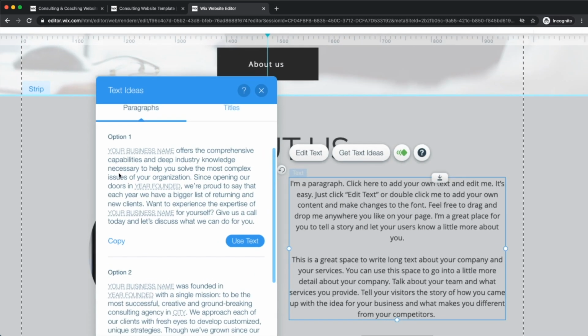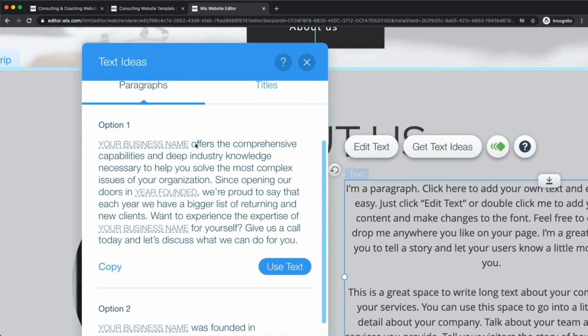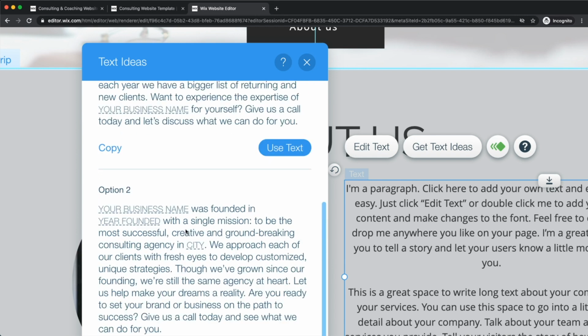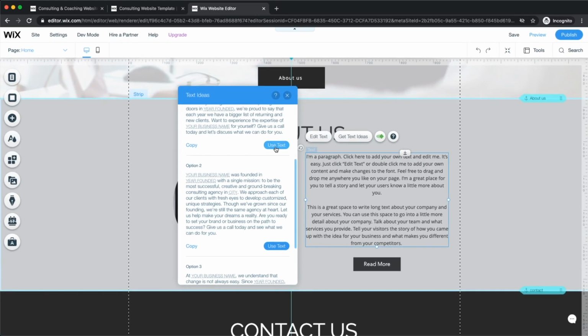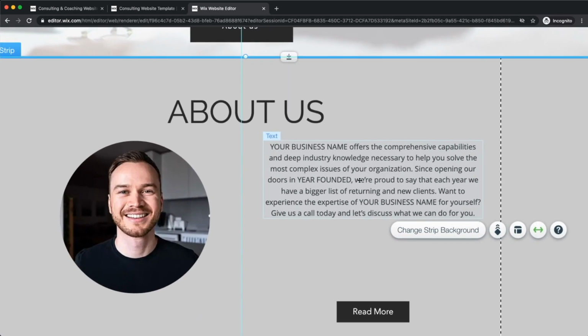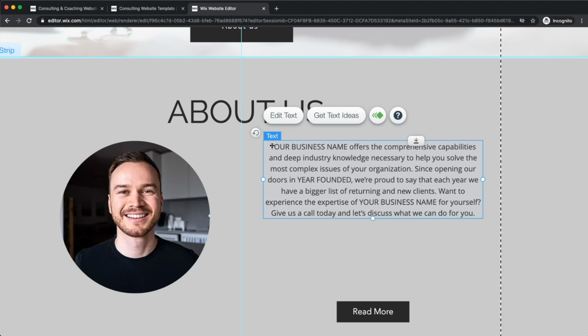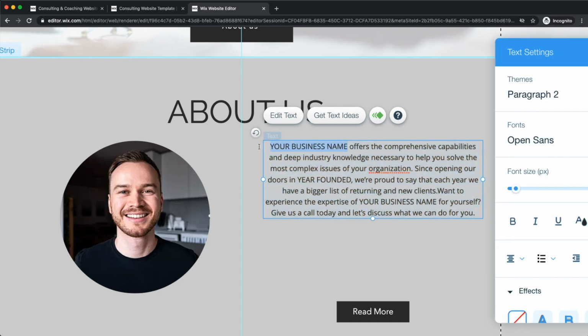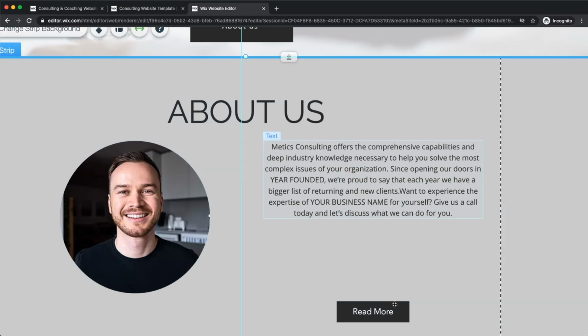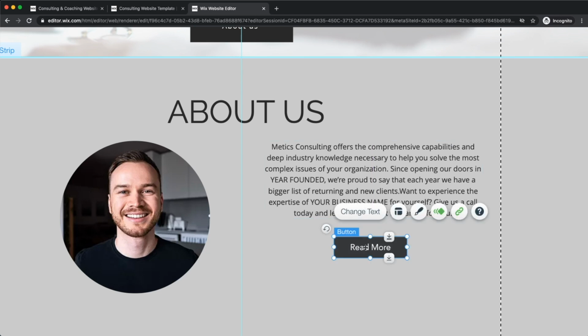So this first option would be: your business name offers the comprehensive capabilities of deep industry knowledge, or this business was founded in 1981 with a single mission. So depending on what fits what you want to do the best, just click on use text, and it will automatically put this text inside of this text box, and you can still change all the words around. So this would be, let's say, Medics Consulting. So again, I think this feature is pretty nice to get some inspiration about what kind of text you should put on your website.